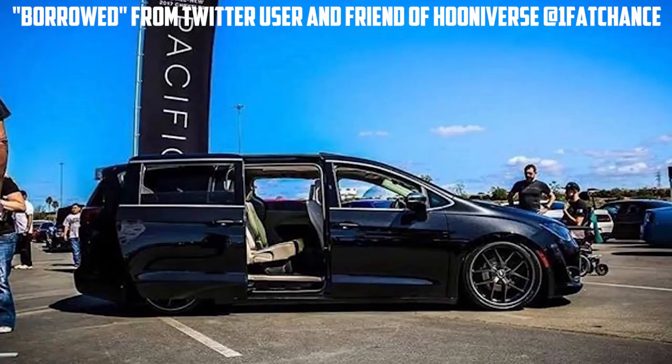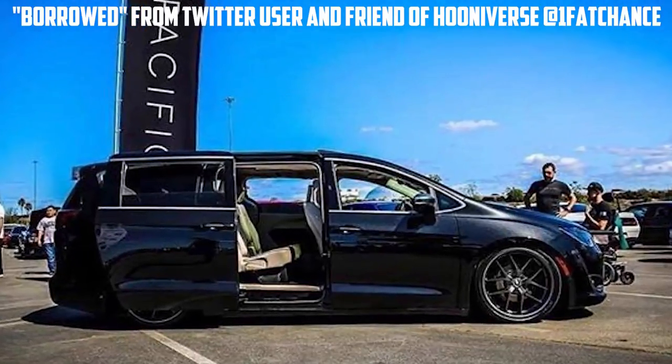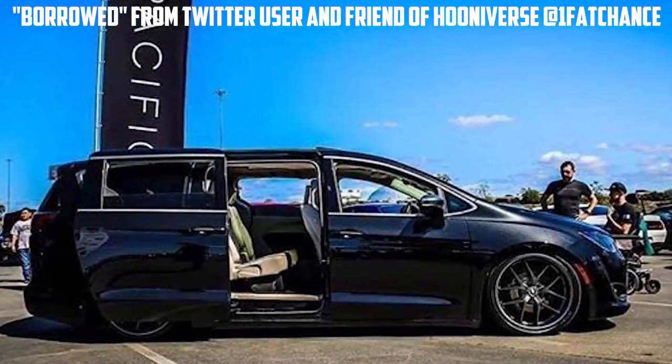Now, one way is to make your Chrysler Pacifica look like this. Now you see, that is a cool minivan. Another way is to just do what BC Moto did and give it 1,000 horsepower. That's a very good way. That's the best way.